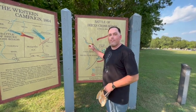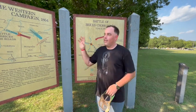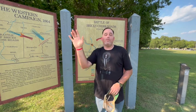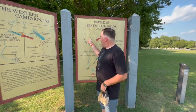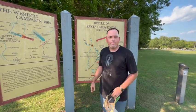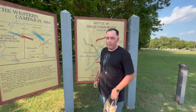The 55th and 59th Colored Troops. Their job was to guard the wagons and the reserves. When they saw multitudes and multitudes of Union soldiers and cavalry running for their lives, screaming at them, "Get out of here, get out of here, the Rebs are coming," they bravely took a stand, formed two divisions, and waited on the Confederate onslaught to come to them.